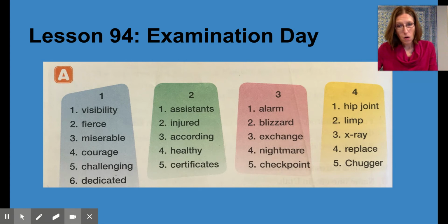So if you go on a hike, if you're hiking with your family and you have a challenging hike, sort of up a big hill or a mountain, it means it's very difficult. Whew, it was challenging. Word 6 is dedicated. What word? Yeah, if something is dedicated to a person, it is done out of respect to that person. So if a race is dedicated to Jimmy, the race is done out of respect for Jimmy.